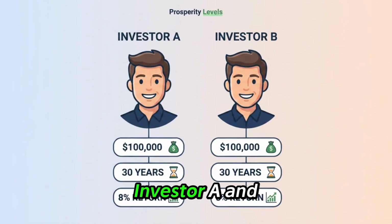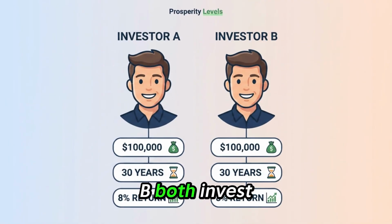Here's the scenario. Investor A and Investor B both invest $100,000 in a total stock market index fund. Both hold for 30 years.